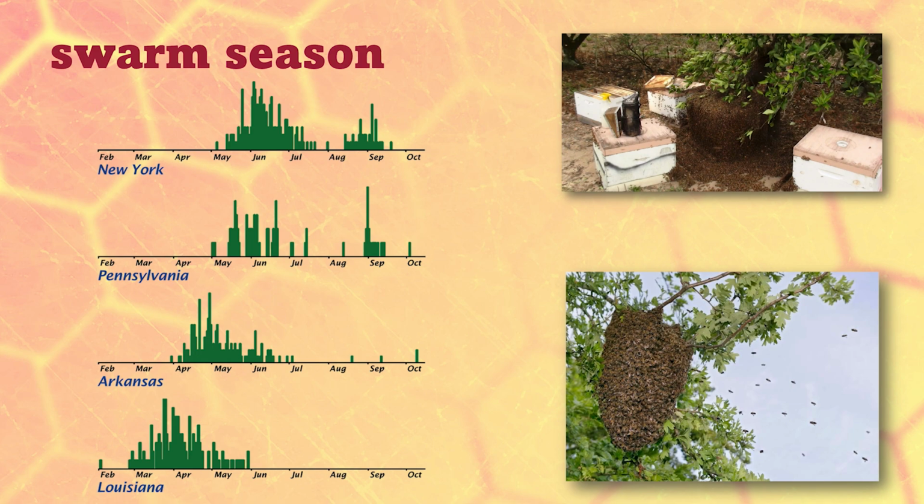In Arkansas, it goes a little later, April to June. In Pennsylvania, it starts in late May. It's more in June, and there's some more later in the year. And this is in New York State, where it happens later. But you notice there's two swarm seasons up north. That's because those northern states get that late fall or mid-fall nectar flow.